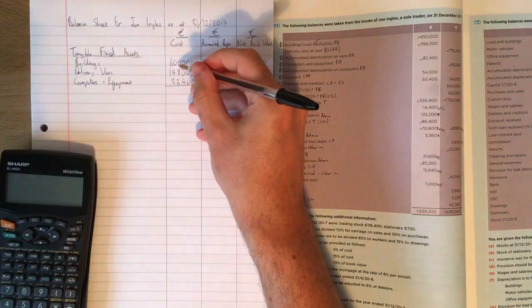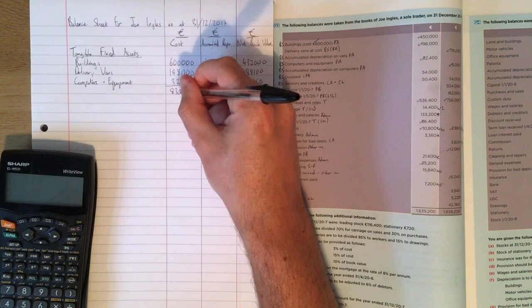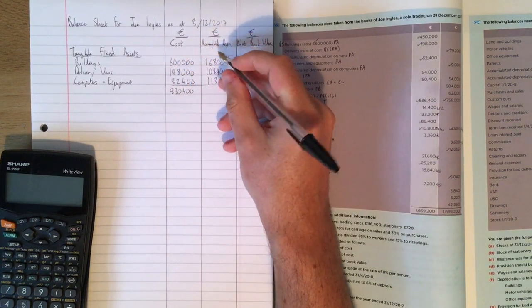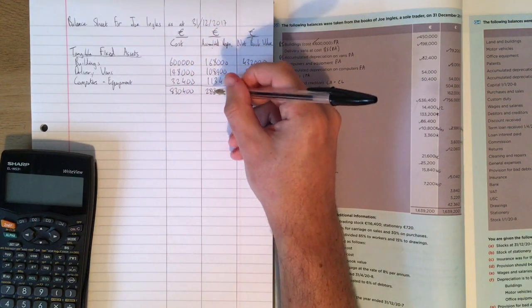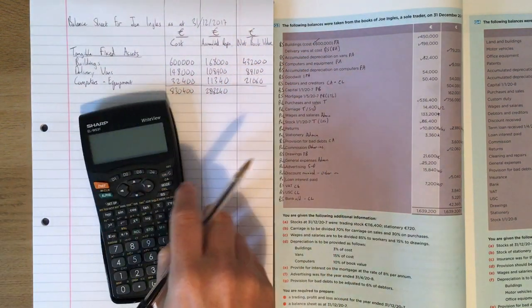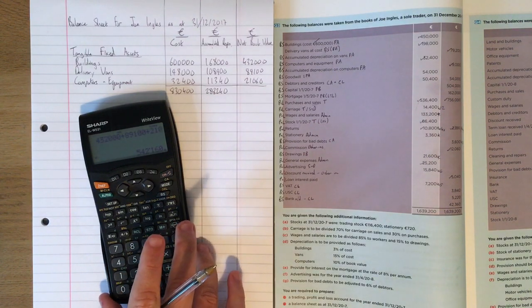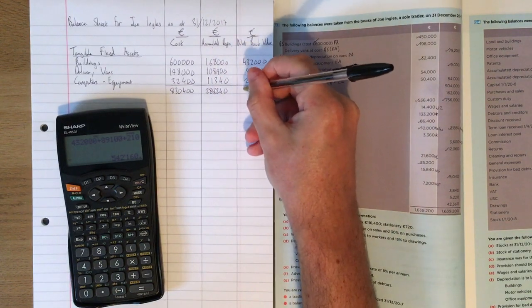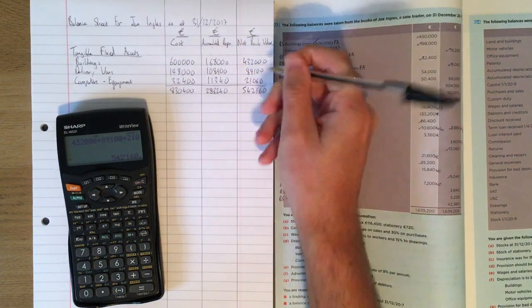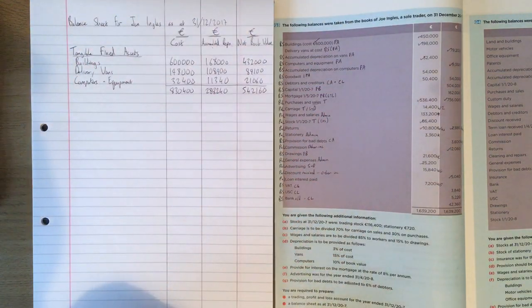So the cost will sum to 830,400. The accumulated depreciation will sum to 288,240, and the net book value sums to 542,160. All right, so that's our tangible fixed assets.